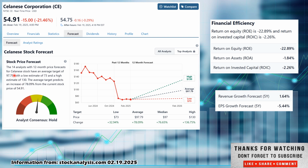They have 14 analysts from over at stockanalysis.com that have taken a look at this. They call it a consensus hold. Low estimate of $73 would represent a 32.94% increase from where it currently sits. Average estimate of $97.79 would represent a 78.09% increase from where it currently sits. And if it happened to hit their high of $130, that would represent a 136.75% increase. All the while, you could collect that very small dividend that they are paying out now after that dividend cut.